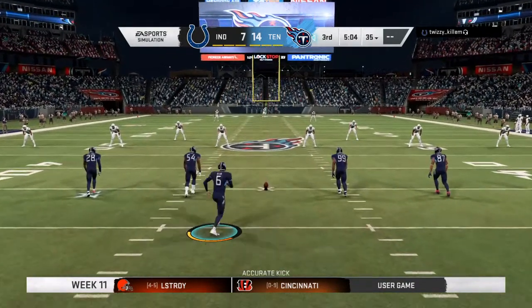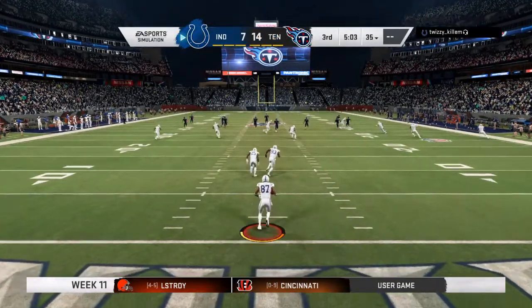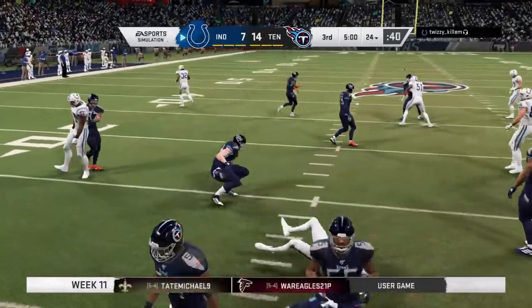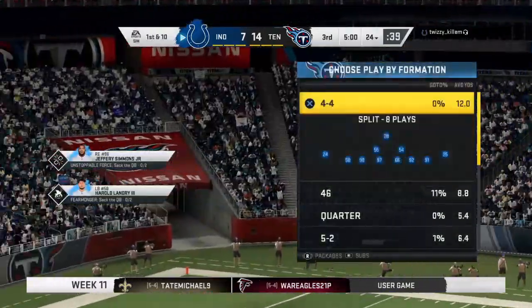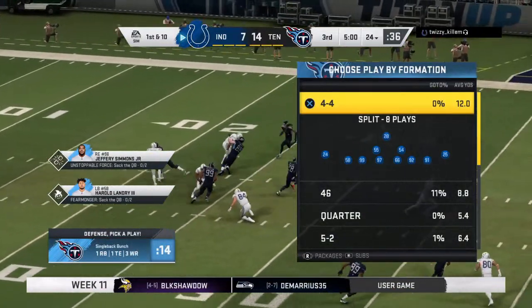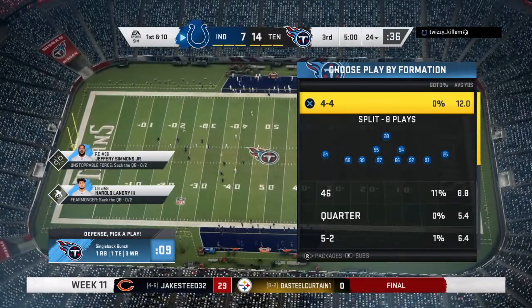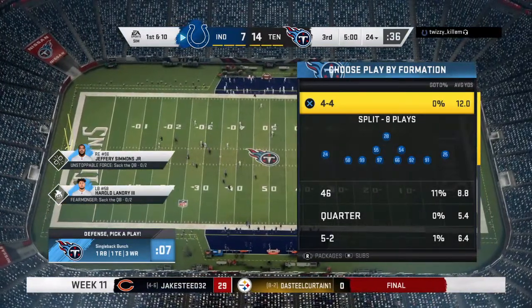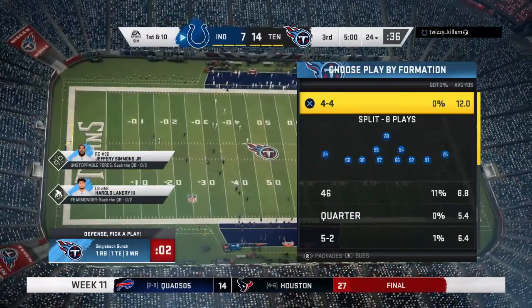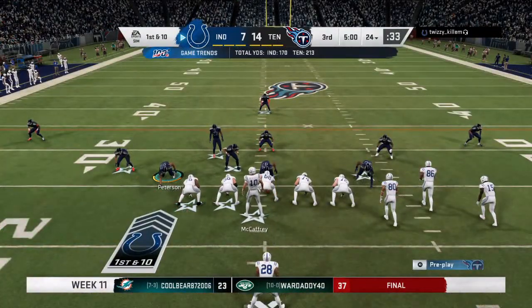Set now to kick this one away, and off it goes. This will be taken in at the 1. And he'll be brought down at the 23, make it the 24-yard line. At their own 24-yard line, the Colts come to the line ready to start their next drive.